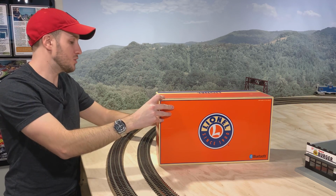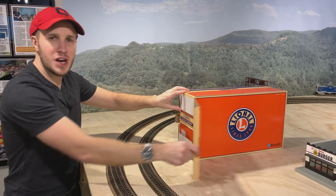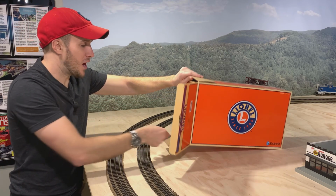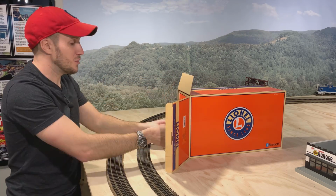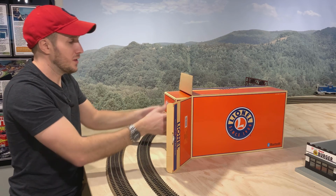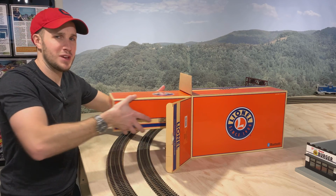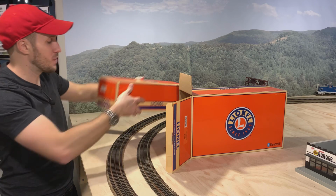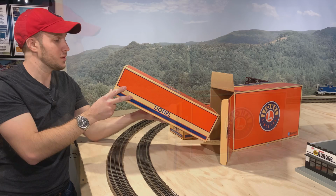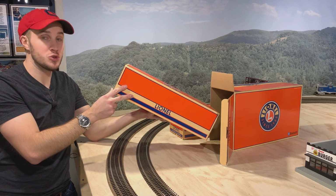For me, unboxing a new train always feels like Christmas morning. It doesn't matter how many times you open one, you're always excited to see how it came out or how it looked. I've been waiting on these for well over a year, and considering it's a first for me, first Lionel Legacy locomotive, this one is particularly exciting for me. Looks like this is the B unit. I want to start with the A unit, which is right here. So here it is, the Reading and Northern Legacy F9A number 270.